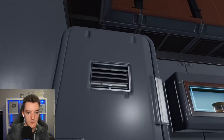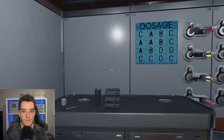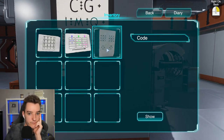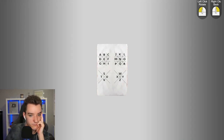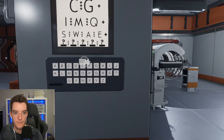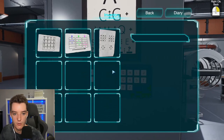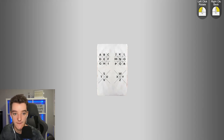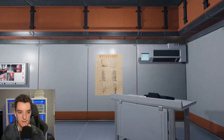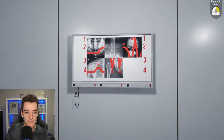Am I missing anything here? Doesn't look like it. Okay. So we obviously have to use this. So this has got to make a word, and this is some sort of code that signifies how to make the word. So let's take a look around the room again. Is there something that could make a word? I mean, for sure, we have to do this.